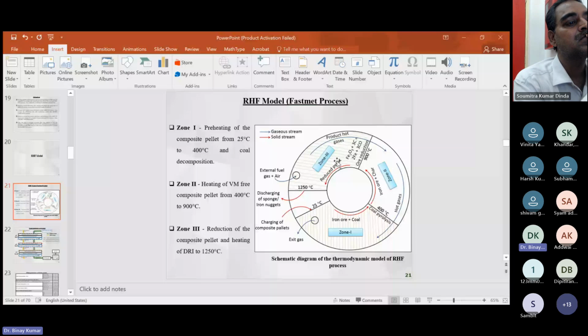So the hot gases are moving from zone 3 to zone 2 and zone 2 to zone 1, then coming out from the system. In this way, it is basically a counter-current reactor, and that's why the material and heat enthalpy exchange between the solid and gas takes place.